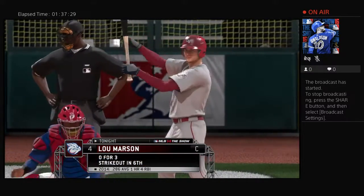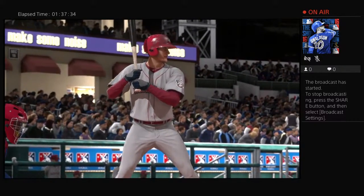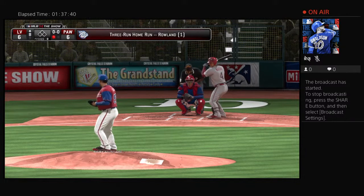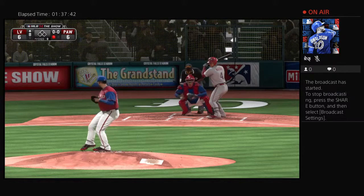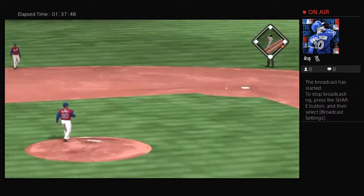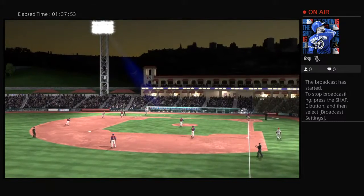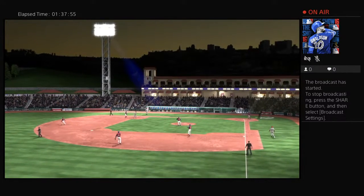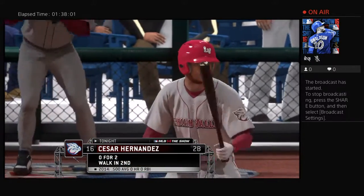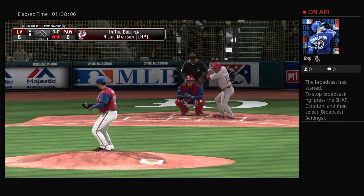Lou Marson will be the first one to greet him as he'll start fresh here with the bases empty following the home run. Fastball swung on and hit on the ground at third. Throw gets him, 2 down. Cesar Hernandez will step in, a ground out victim as last time. Yeah, we see a lefty and a right-hander start to loosen up in the bullpen.